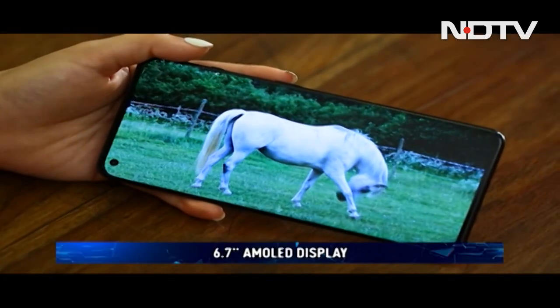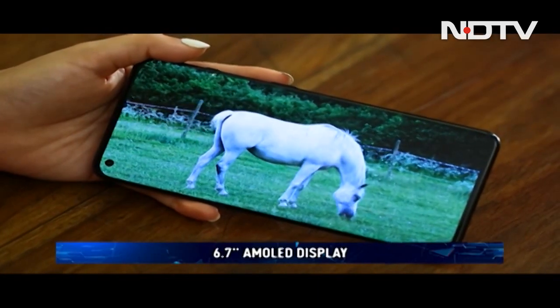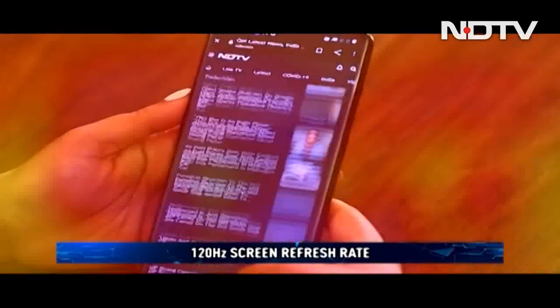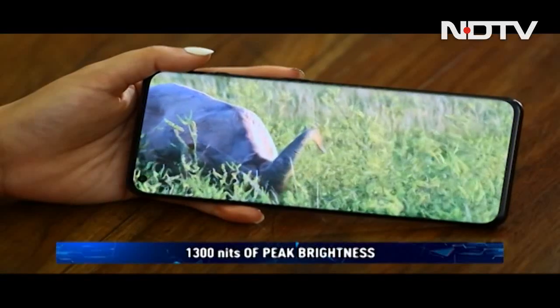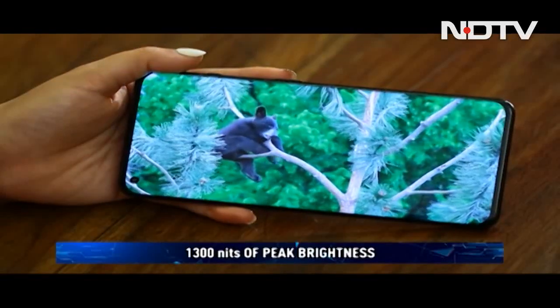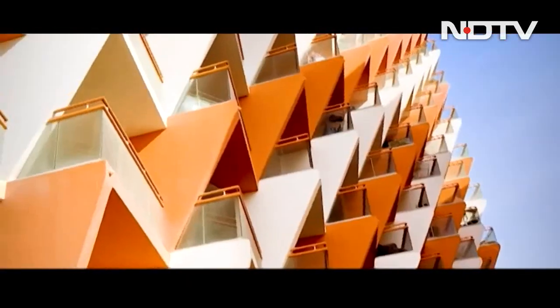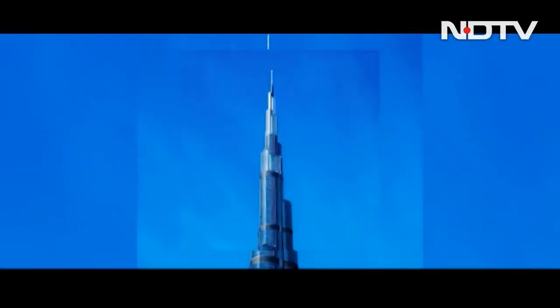Moving to the front, the 6.7-inch AMOLED panel is gorgeous to look at. It's got all the bells and whistles like a 120Hz refresh rate, 1300 nits of peak brightness. Now this year, OnePlus has calibrated the screen at 2 brightness levels, 100 and 500 nits, to ensure that you get a color-accurate experience no matter the brightness setting.